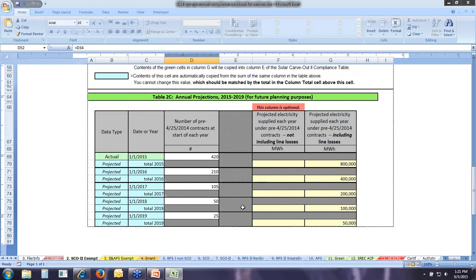Lastly, on this page, this is just for planning purposes for us and for market information, to give people a sense of what future amounts of exempt load will be. We actually collected this data from you last year, but this will be an update on that. Here you list the number of contracts that you expect to be exempt at the start of each year, and then the projected megawatt hours that will be served under those contracts for each of the next 5 years. We don't expect the figures in that last column to turn out spot on, because they are projections and you don't know exactly. It's your best estimate of what you figure on selling in those years.